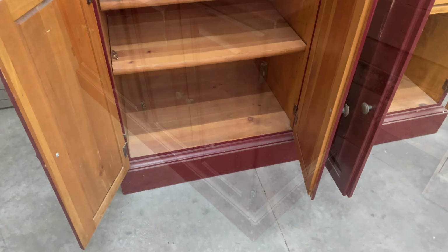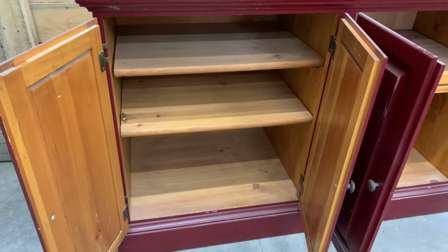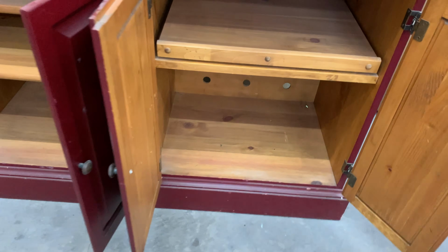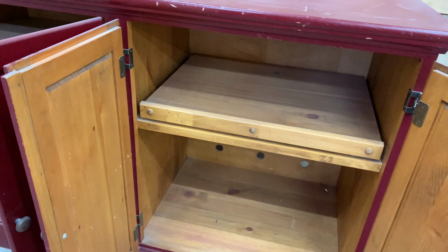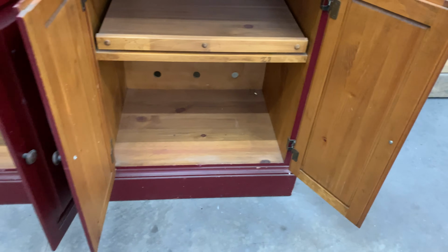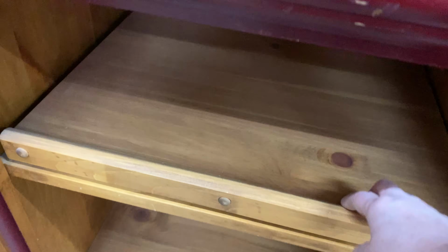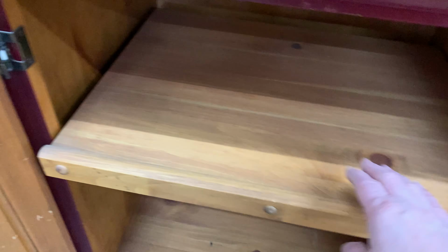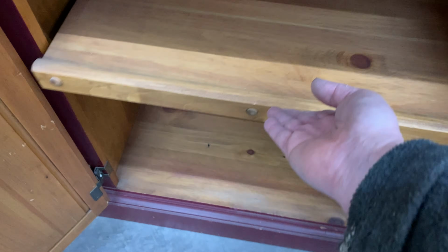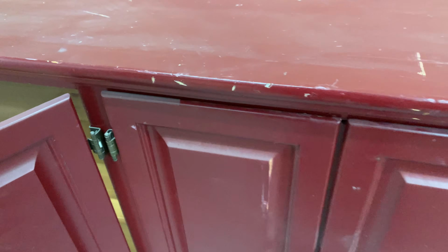I do really think with how it is set up for storage, it really was used as an entertainment center, but you know what? You can use it however you want to. It definitely has that nice little slide out feature. It's got holes, which we're not going to do anything with because what if somebody wants to run electronics through it and use it for an entertainment center? I love this little slide out. Even as I'm closing the doors, you can see all those deep gouges.